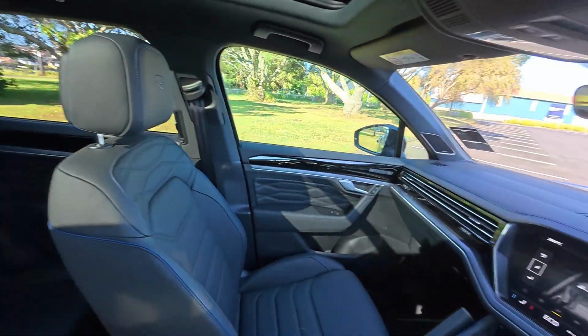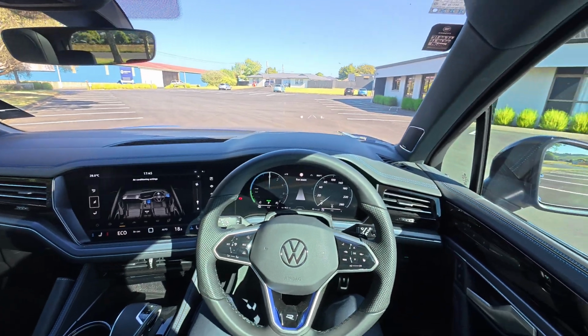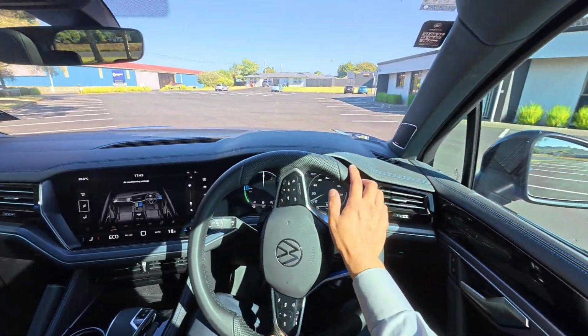The rear corners are really good too. This mirror is quite slim, but the rear windscreen is a good size, so you're not going to miss much at the back. Now let's get it on the road.